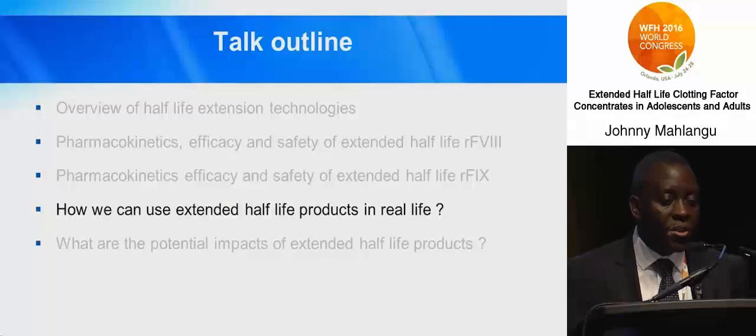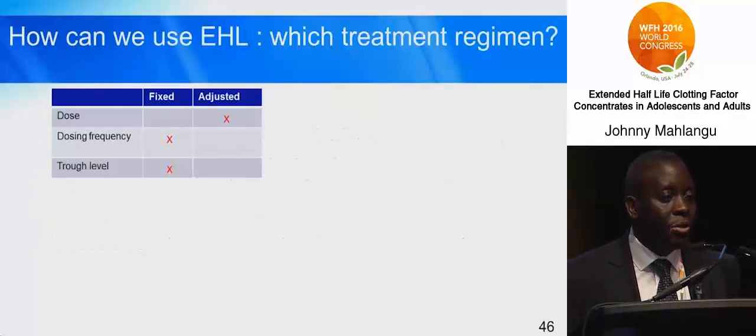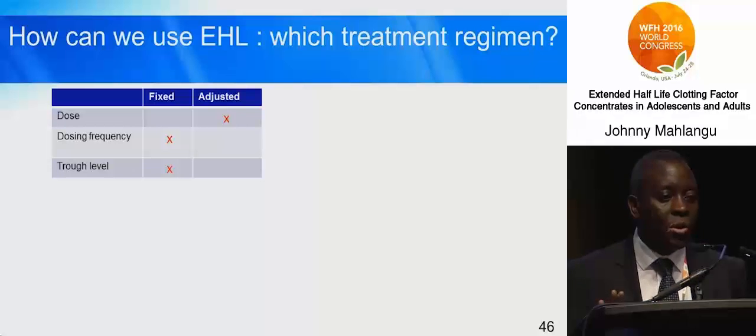What I would like us to explore, and perhaps even further in the discussion, is how can we use the extended half-life products in real life? You'll appreciate that, in fact, across all the studies, the extended half-life factor 8 and factor 9, a wide range of regimens were used. And I tried to summarize all of those regimens into this one slide.